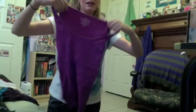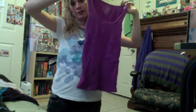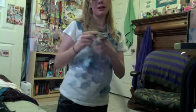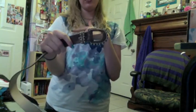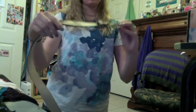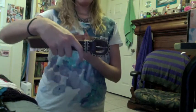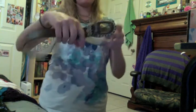So I got this Faded Glory purple tank top. I just thought it would be fun. You never can have too many tank tops. I got a belt, and I wore this with my floral pink top in my outfit of the day video, and it's just brown and just a nice belt. And the reason I got this especially was because it fit my waist right here perfectly, so I thought that would be great.